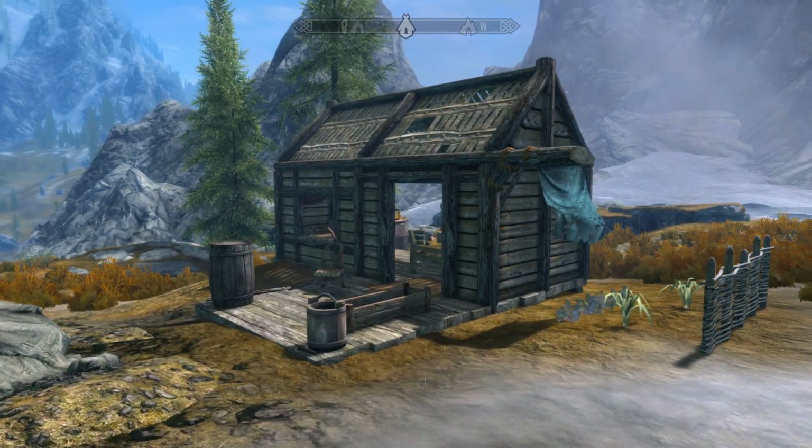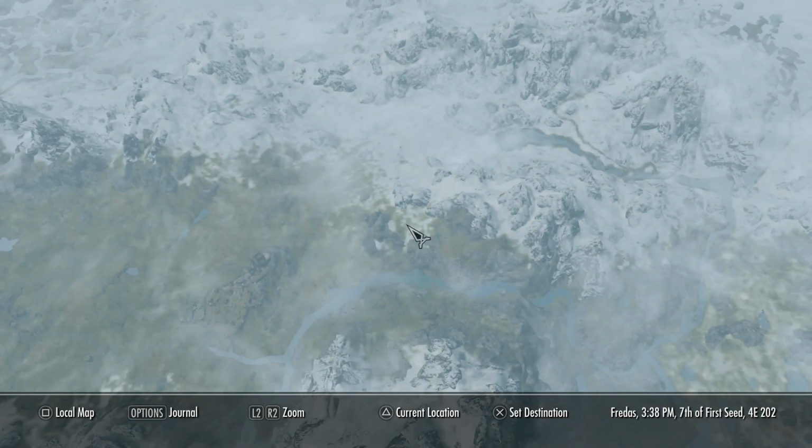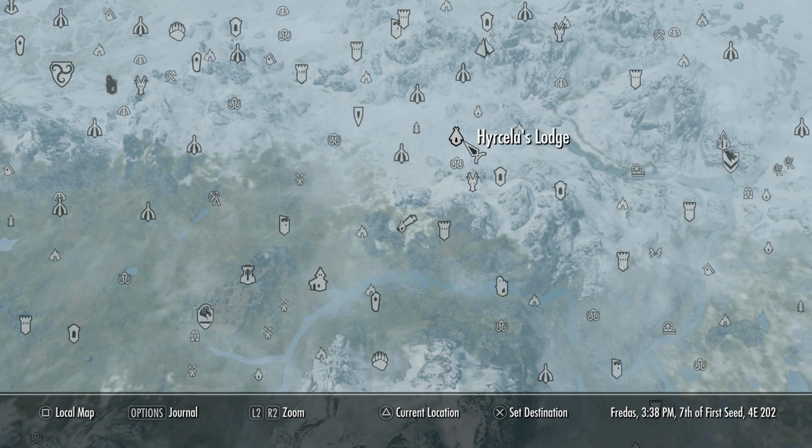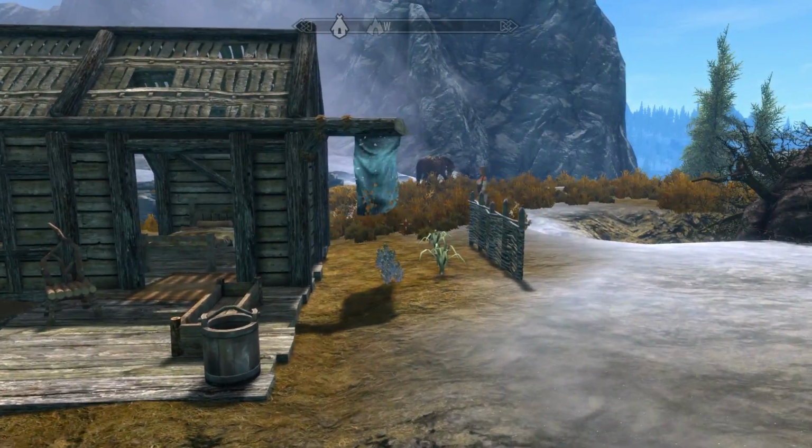And part of that is over here at Delilah's Shack. Let me show you on the map where we're located. We were up here, and we just keep going south past the mountain, and that's where we get to Delilah's Shack.